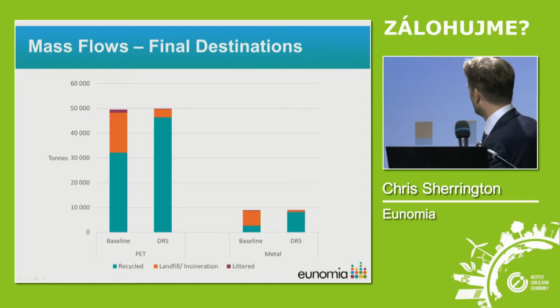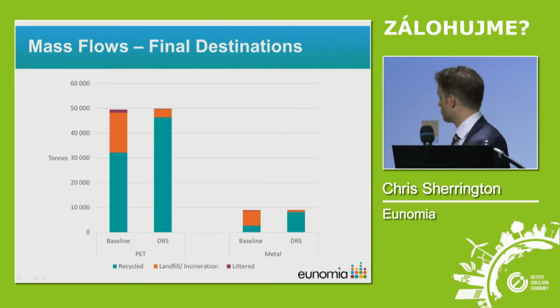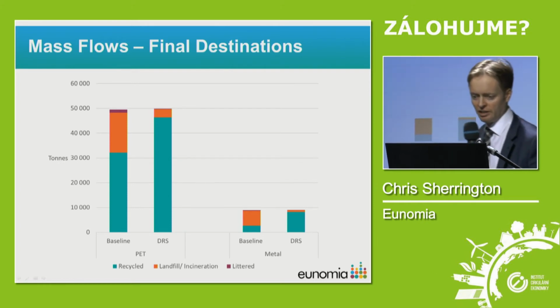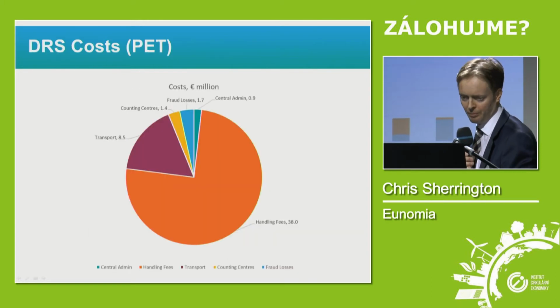So in terms of the mass flows, the baseline situation is one you'd be familiar with from the presentation this morning. We use the Ecocom figures of the amount placed on the market and returned. We modelled the 90% return rate under a DRS for PET, and then we have the metal as well.